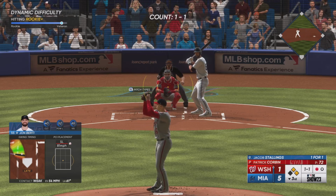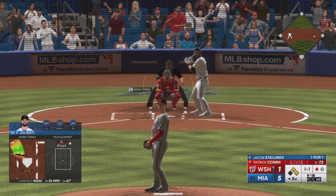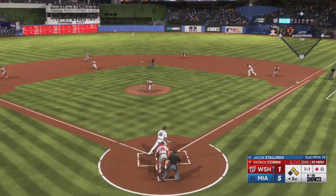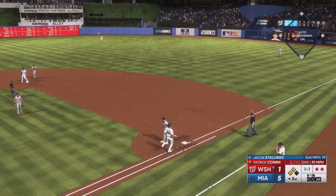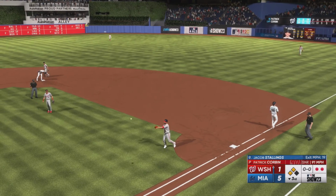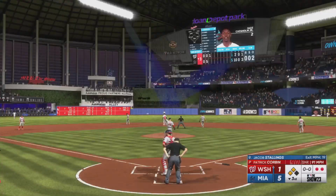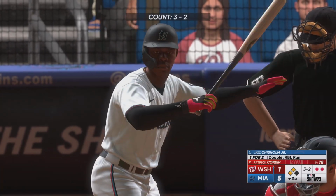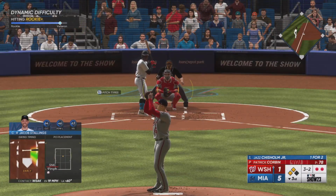Now it's the Marlins catcher, Jacob Stallings. Doubled his first time up. Here's a 1-1. Bounce to the right. Over to Smith. They get the out on Stallings. The center fielder, number 2, Jazz. And up next for Miami, Jazz Chisholm Jr. Really good piece of hitting last time, going to the opposite field.